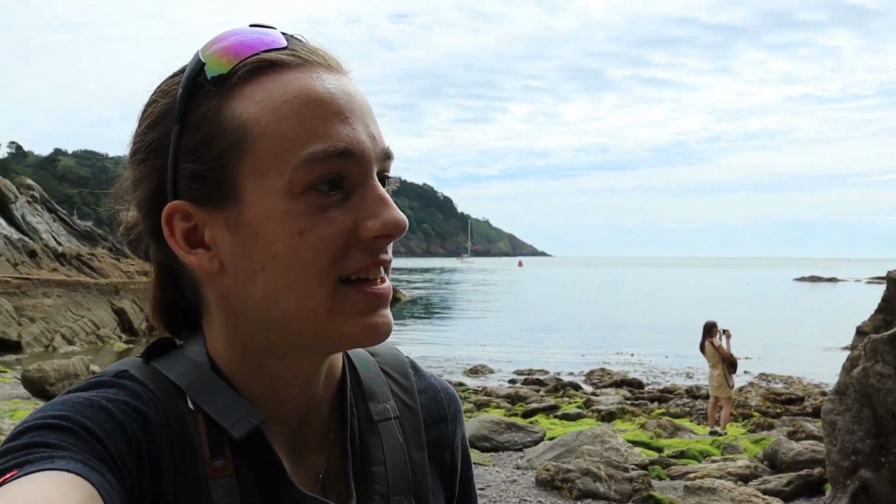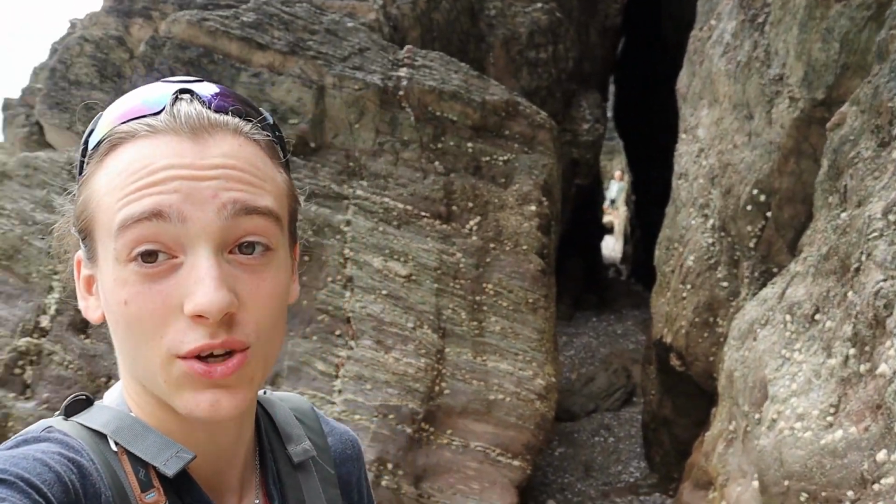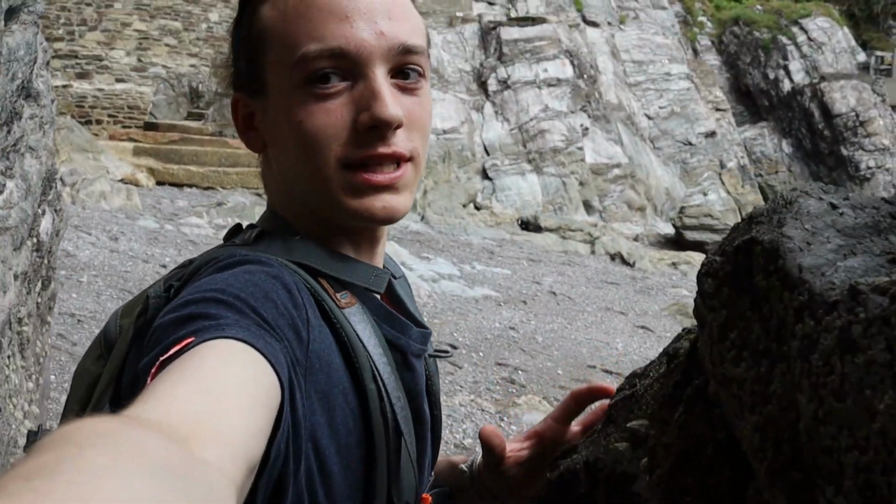We're in Castle Cove. We just came down these steps, which go all the way up, loads of steps, so we're getting nice and fit, but we have finally found the sea on day 6. And I've just been informed there is a cave, or at least a passage, through some rocks behind me, so we're gonna see if we can squeeze through this gap here. With my backpack on, this is gonna be pretty tight.